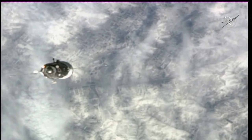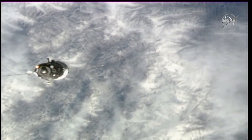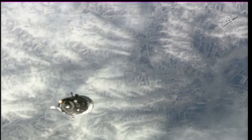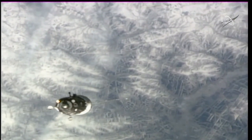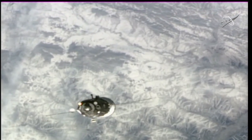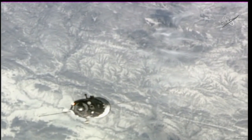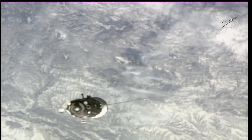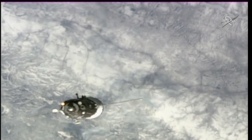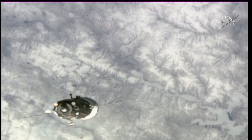The range is 100 and the closing rate is minus 0.5, and the docking port is to the left a little bit, just 1 degree to the left. Copy. The range is 80, the range rate is minus 0.4 and the crosshairs are aligned. Copy.